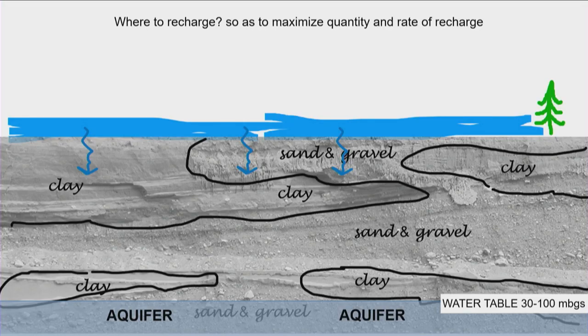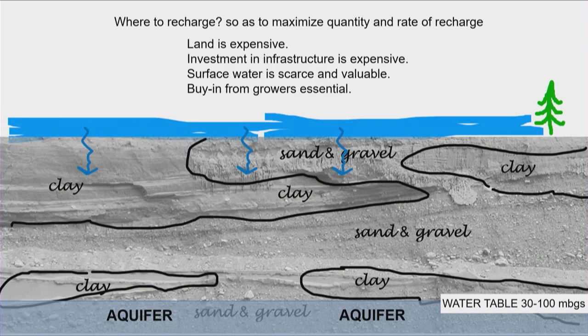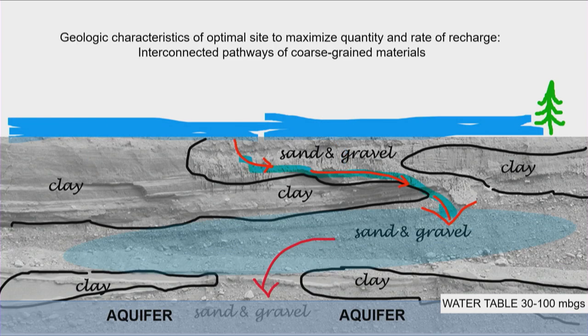So where to recharge? What we want to do is maximize the quantity and rate of the recharge. Because land is expensive, investment in the infrastructure to get the water there is expensive, surface water is scarce and valuable, so you don't want to flood it somewhere and then have it just evaporate. And buy-in from growers is essential. You don't want to move water into an almond grove and have it pond there, and it's going to damage the roots. The trees could potentially topple over in a storm. So we need to find places where we have these optimal characteristics.